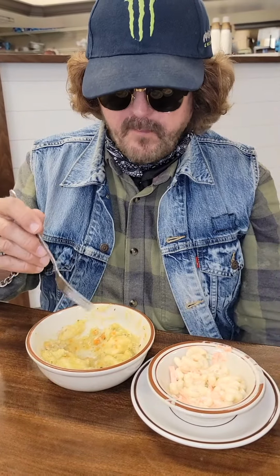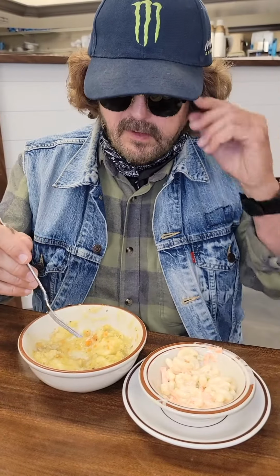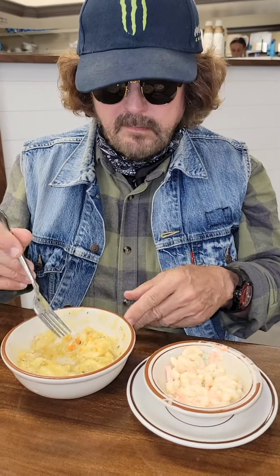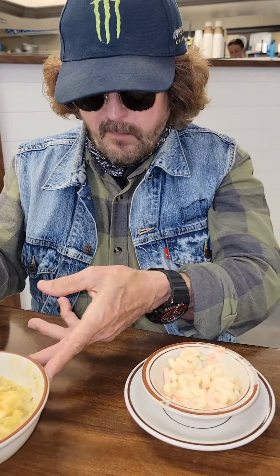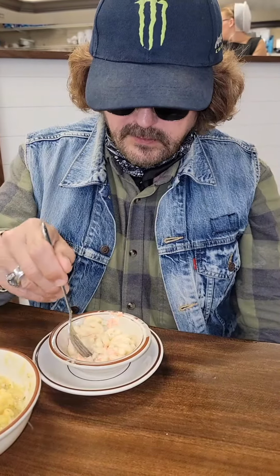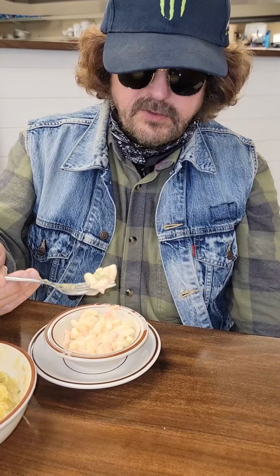What do you rate it, Matt? You could actually eat that as a meal. I give it a 9, 9.5. We ordered it kind of like a soup on the side, guys, but yeah, it could be a meal. And then check out this. So you got carrots, celery.